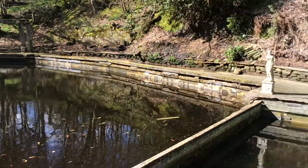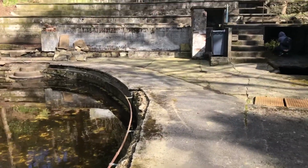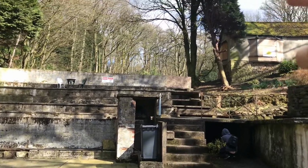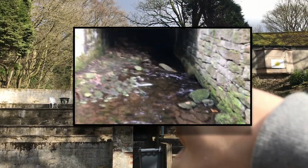But this place here, it's a natural spring as well. I've just spoken to the bloke who owns this place. It's a natural spring, and it's filtered, so it comes through. If you look, it comes right the way through these woods here. In for a penny, in for a pound. Wow.